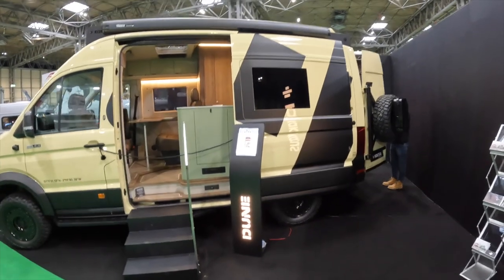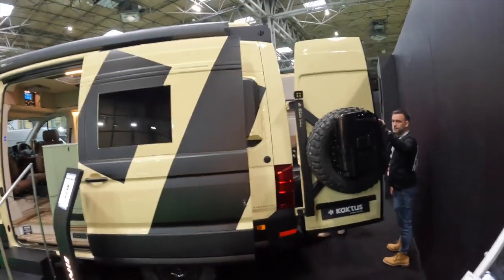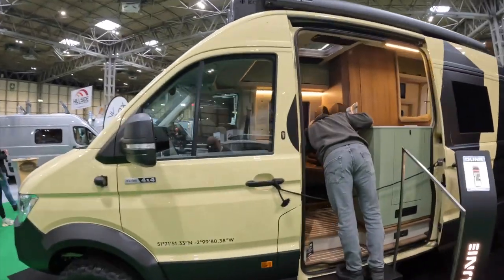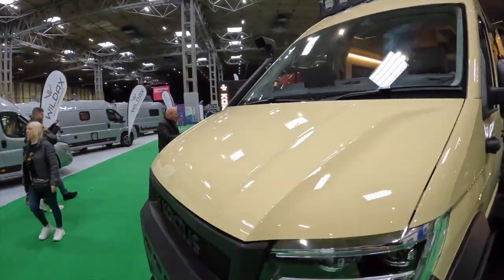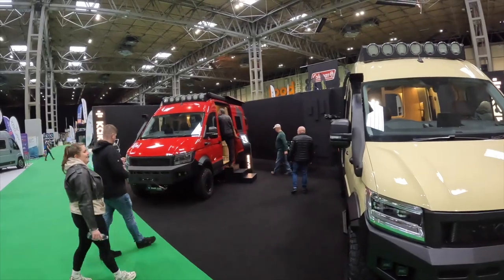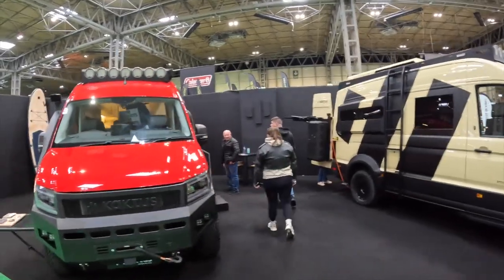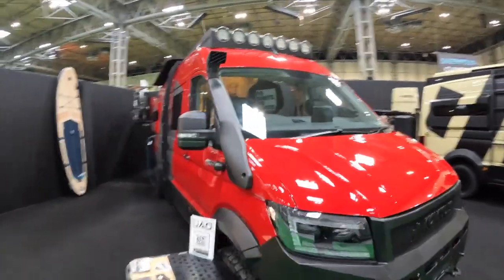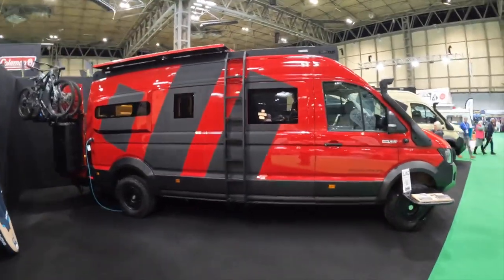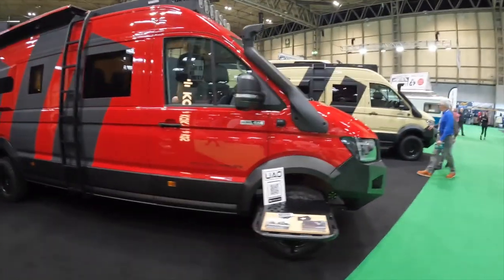Dune. Certainly a bit different. Very rugged. And Oasis. They certainly wouldn't have any problems getting anywhere. It's a bit different, isn't it? It is, very nice.